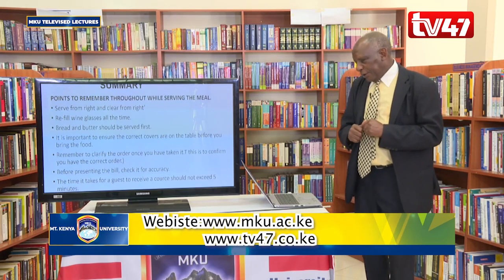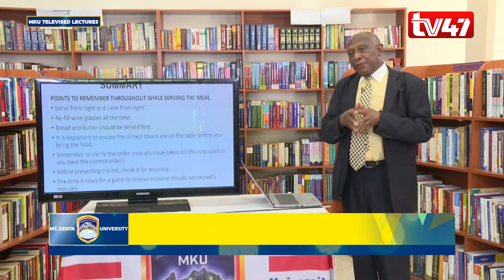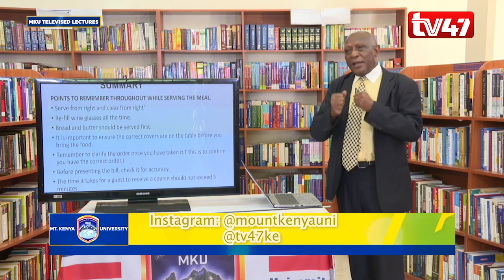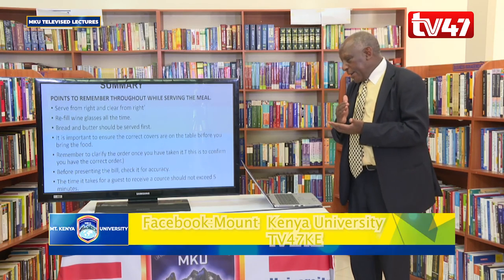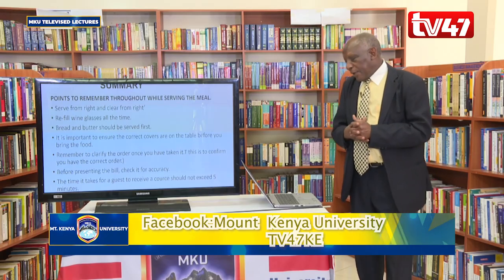That's very important. Before presenting the bill, check for bill accuracy. Check to make sure everything has been captured, is chargeable, there is no overcharge, and the total is correct.